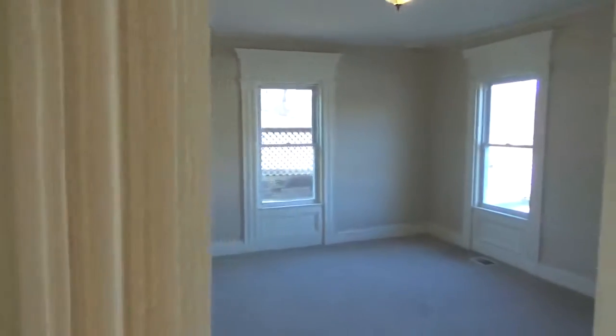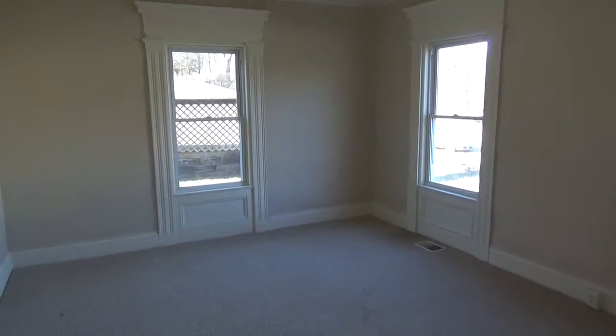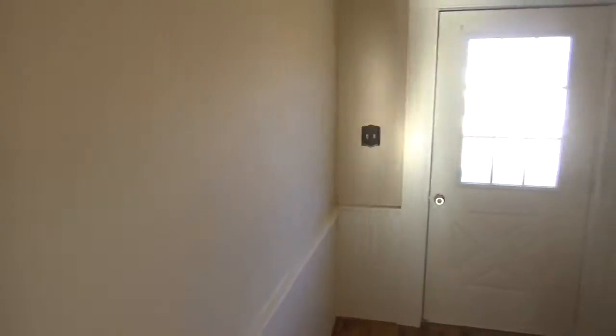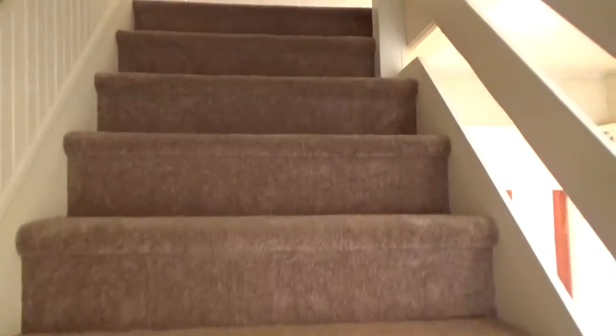And then you'll notice we'll go into another large area too. And what I like about this is, again, lots of natural lighting, and we have the very tall ceilings. And this is your other entryway. And then we'll take a look upstairs and see what we have.